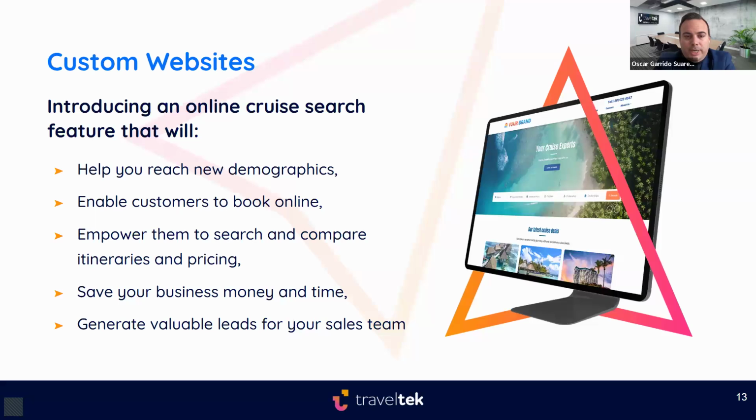Empower them to search and compare itineraries. So as you know, with this solution, you can have multiple cruise lines enabled. So the customer can compare between Costa, MSC, Royal Caribbean, compare itineraries, compare live pricing and promotions, and decide which one they want to use to complete the booking process.